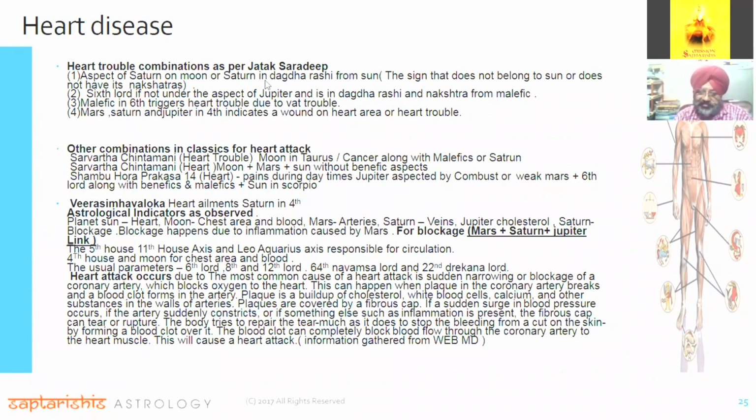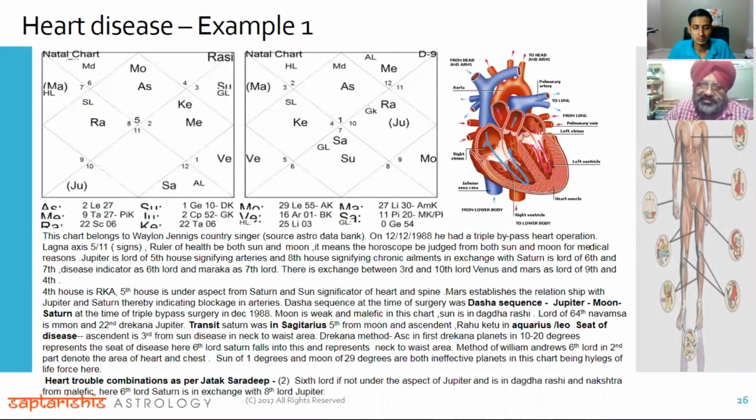Now, the second important part is the 5th and 11th axis, that is Leo Aquarius, which is responsible for the circulation. And the 4th house and Moon is for the chest area. The usual parameters are the 6th, 8th, and 12th lord, the 64th Navamsha, and the 22nd Drekkana lord. Heart attack basically occurs due to blockage. It may be due to inflammation or the other. We move on further with the example of heart disease. This is example 1.